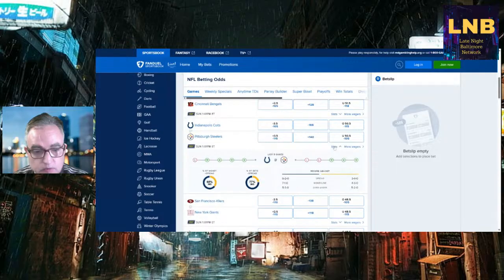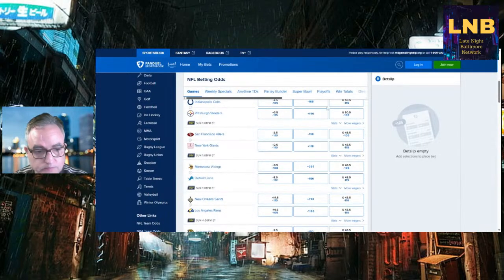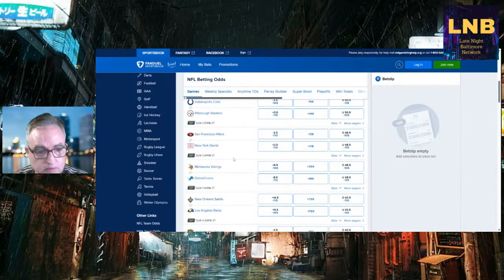The rest of the world, 65% picked Indy to win and 77% to cover. Pittsburgh is playing the Colts. The Colts are favored by 3.5. I'm picking Pittsburgh. You're taking the Colts. I'm taking the Colts. All right.